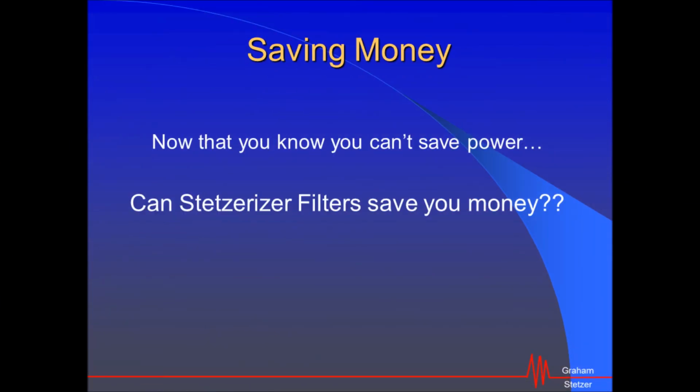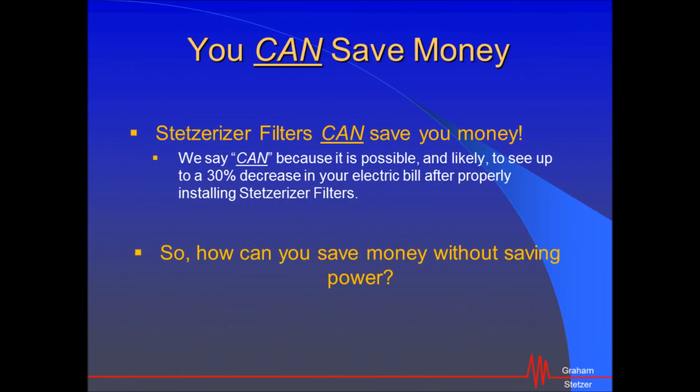You've now seen that power line electromagnetic filters can't help you save power. But is it still possible for Stetzerizer filters to save you money? The answer is yes. Stetzerizer filters can save you money. We say can because while it is possible and likely to see up to a 30% decrease in your electric bill after properly installing Stetzerizer filters, these results may not be reflected in every case.